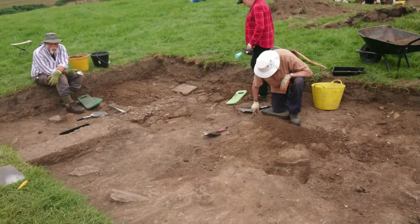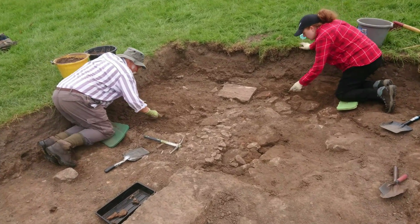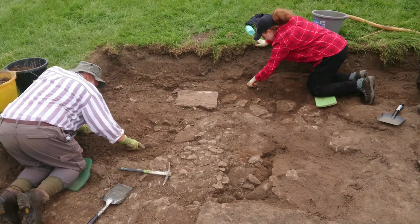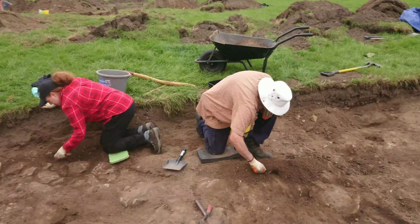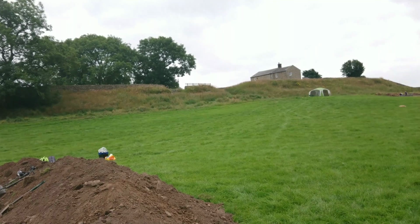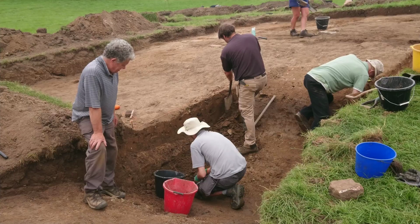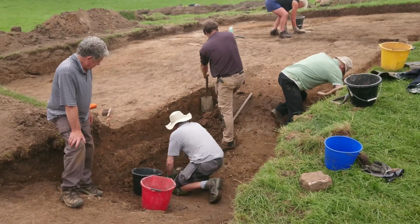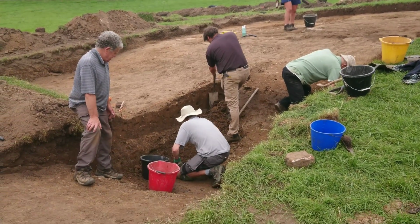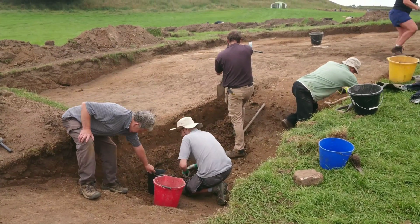It's early days in trying to understand what's going on. The fort is quite a long-lived fort. It goes right from the Agricolan period and has at least 3 builds, right up until, I think, Constantine. And here in the furthest trench to the west is a very large ditch, one of the annex ditches that we're just excavating now.